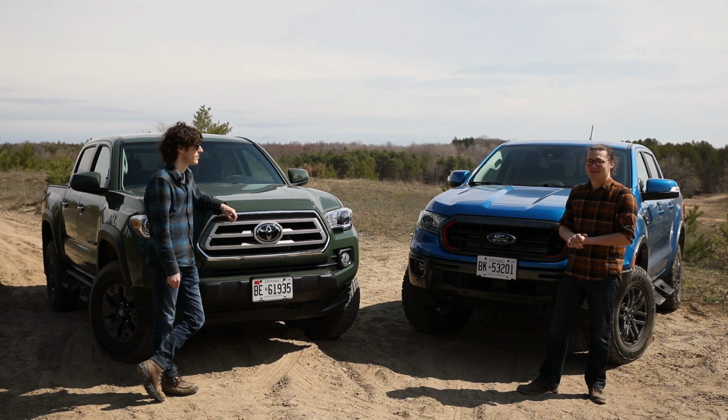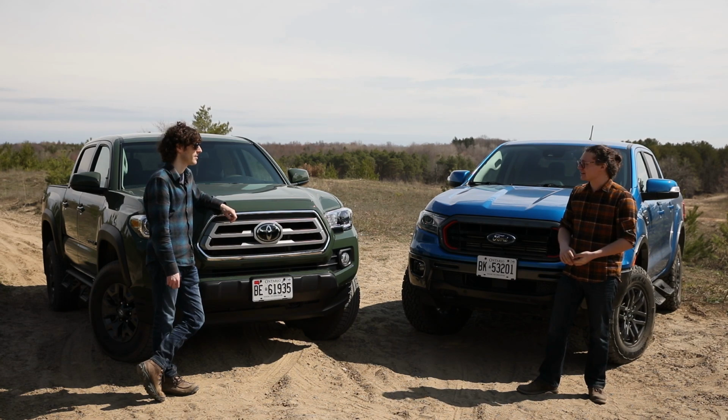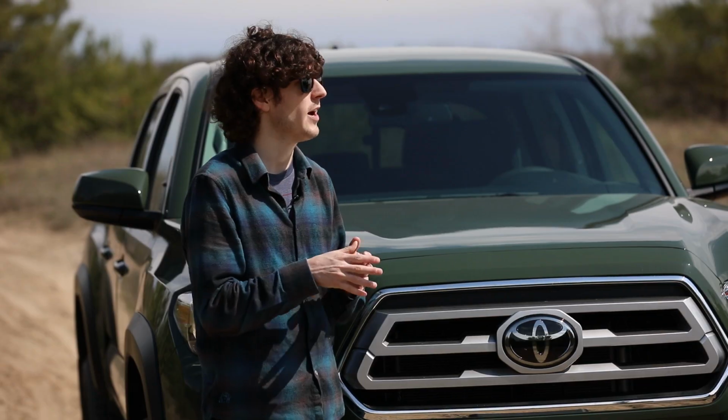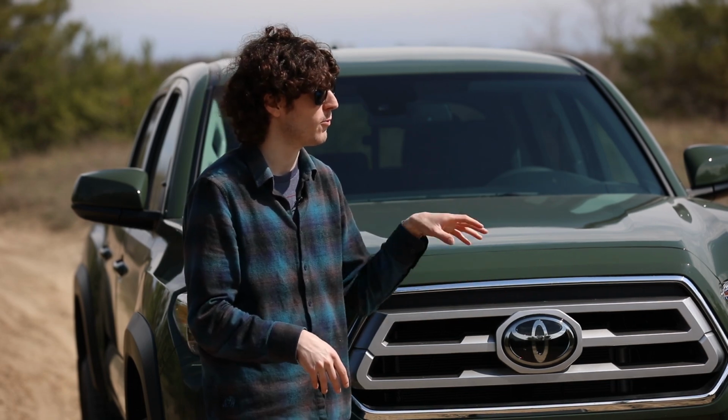But the thing is, 1 Mississippi, 2 Mississippi, it's a long time to wait when you're in a hurry. It's got to go down through like 4 different gears, whereas here you're only 3 gears away from where you want to be. But now it comes down to it. If you could park one of these 2 trucks in your driveway, which one would it be?